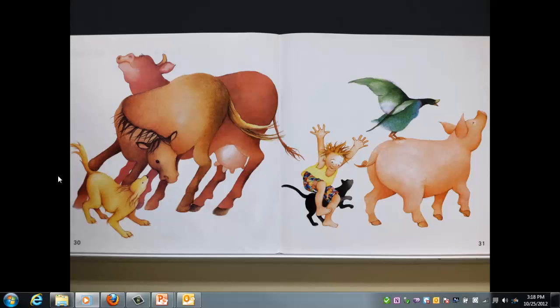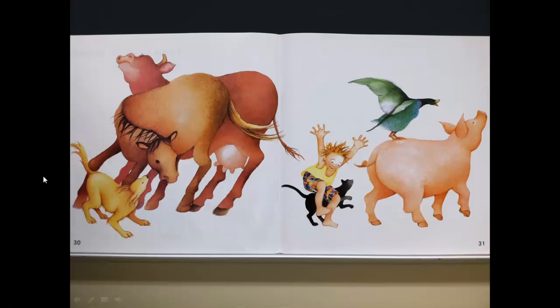Alright, so that's our story. You did a great job predicting what animal the boy was going to see next. You did a great job telling me what color they are. And we're just going to really quick go over the fur, feathers, skin, or scales. Okay? So now, which animal has just skin covering its body? Yep, the pink pig has just skin covering its body. Alright, you can tell. And who else has just skin covering their body, but he's not an animal? Yep, that's right, the boy has skin covering his body.